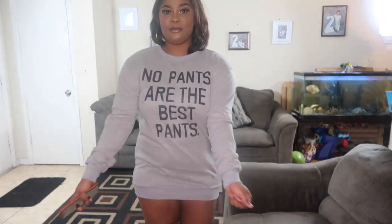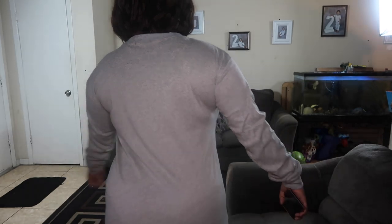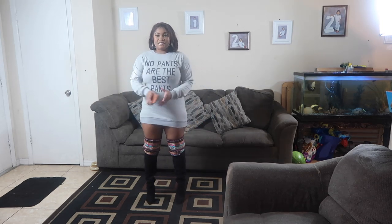Let y'all see the fabric up close. It's like a perfect fabric. It's not too thick and it's not too thin. It's just right. And this is a size medium as well.